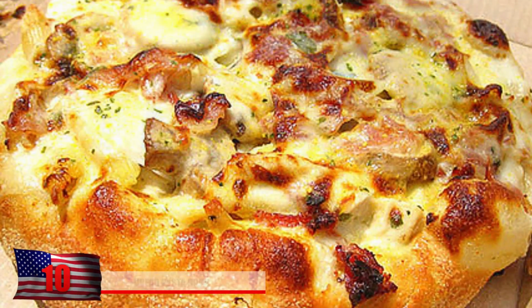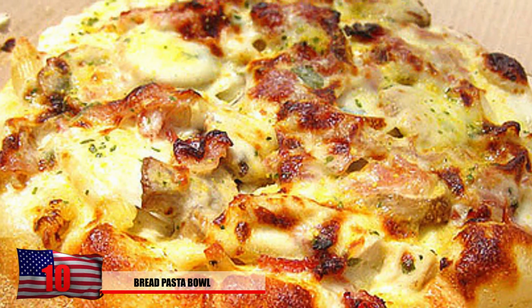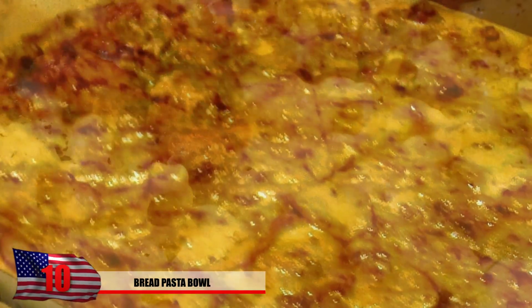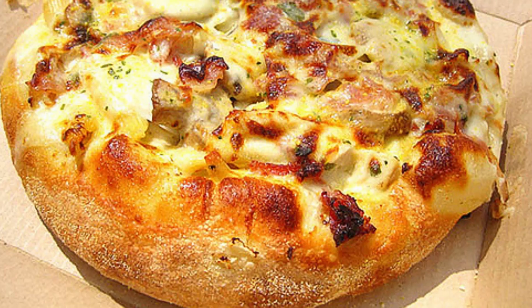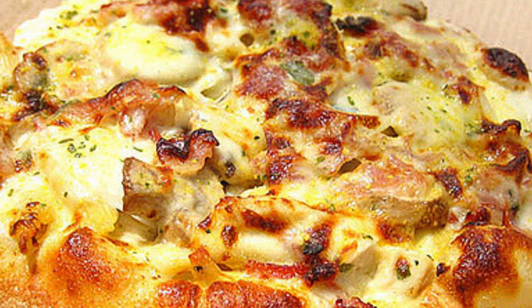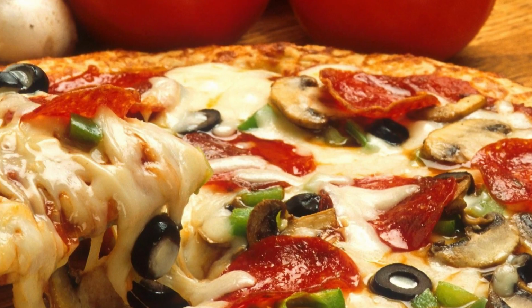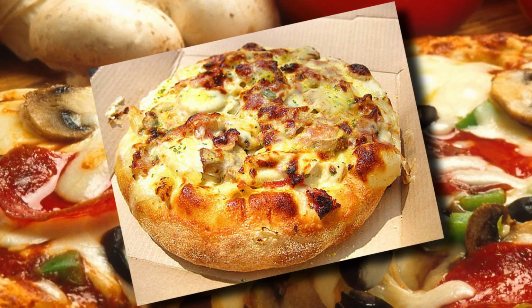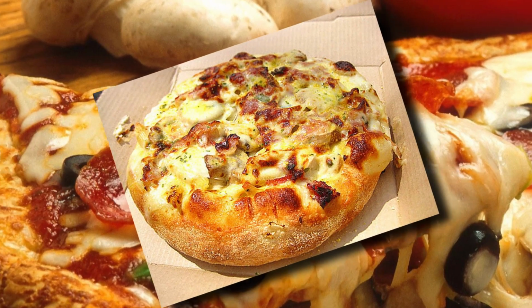Number 10. Bread Pasta Bowl. This item from Domino's might actually look pretty good, but seriously though, doesn't it seem like a little bit of a carb overload to serve pasta inside a bread bowl? Correct me if I'm wrong. You can even get mac and cheese served to you in a bread bowl, and just something seems to be a little bit redundant about this. At least with pizza, you're mixing tomato sauce, cheese, and bread, but this just seems like gluten on top of gluten. Maybe they should just stick with making pizzas.